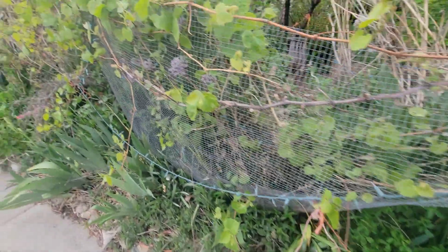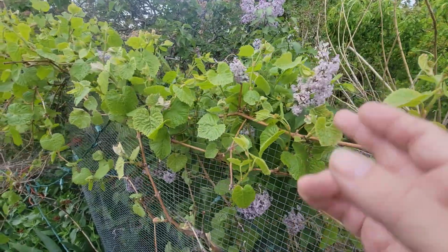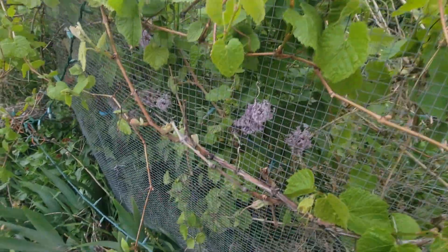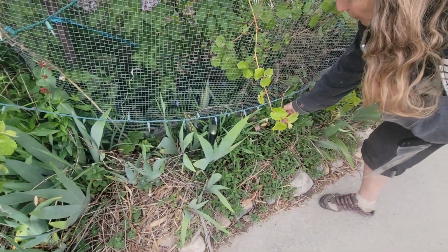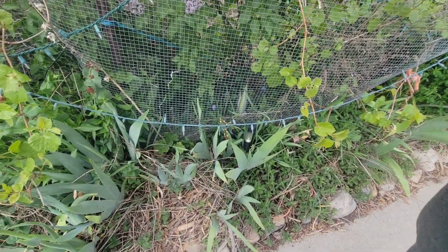You've got grapes growing all along the fence. I don't let them grow over the trees anymore. More of these lilacs. Smells great. Mints like crazy. This is more of a typical spearmint. You can smell it there.